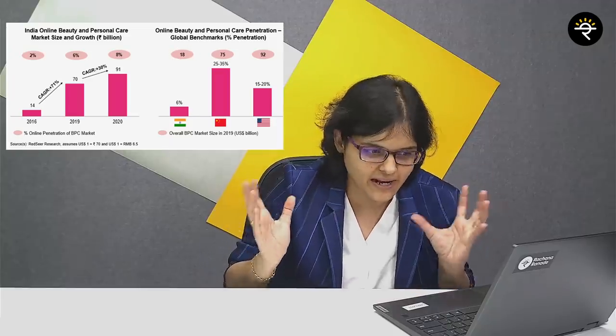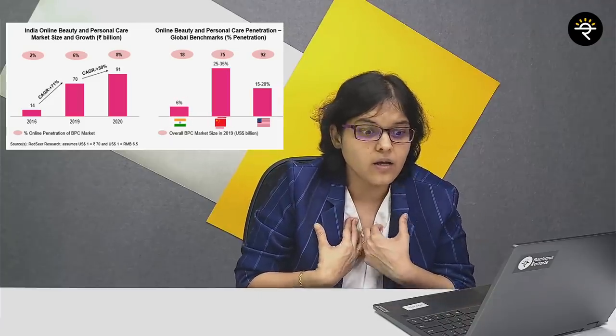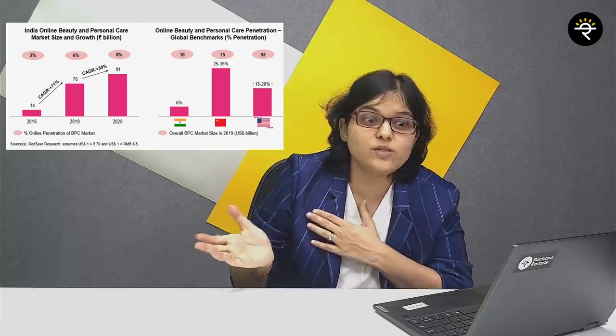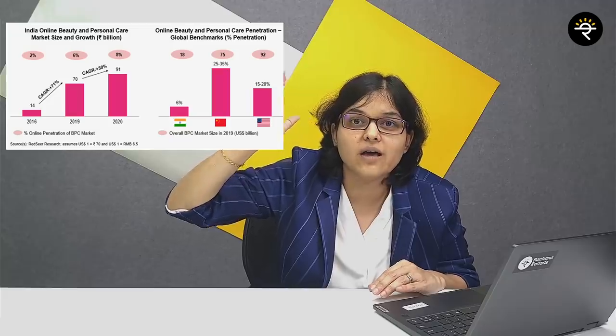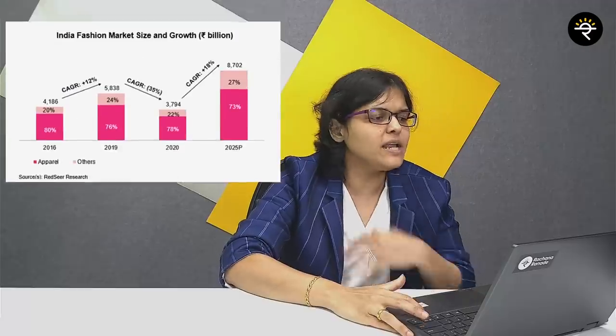That is amounting to $18 billion in 2019. Okay, but when India was at a 6% penetration in 2019, China was at 25 to 35% penetration. US was at 15 to 20% penetration. Are we still way lower as compared to China and US? Yes. Okay. Let's move on with the next one.